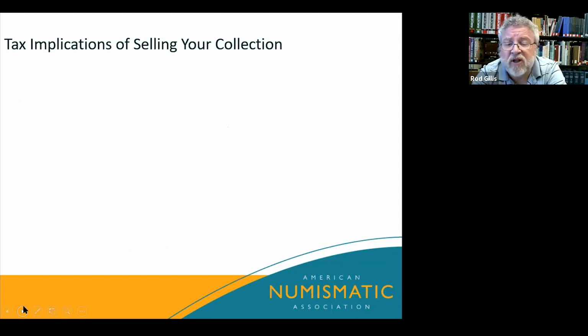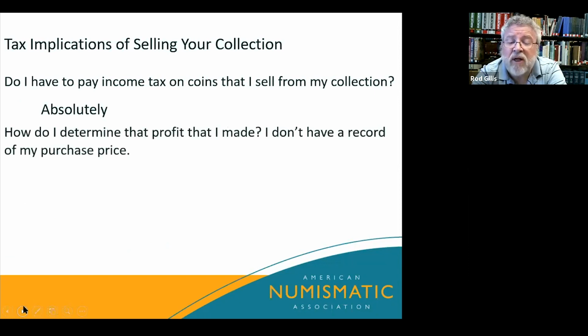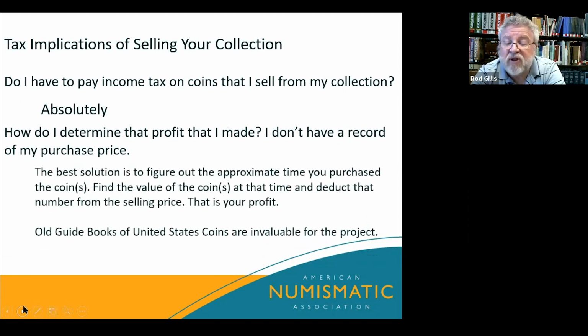Tax implications of selling your collection. Do I have to pay income tax on coins that I sell from my collection? And the answer is absolutely. How do I determine the profit that I made? I don't have a record of my purchase price. The best solution is to figure out the approximate time that you purchased the coins. Find the value of the coins at that time and deduct that number from the selling price. This is your profit.